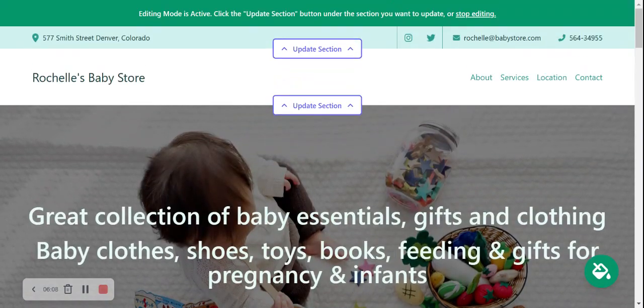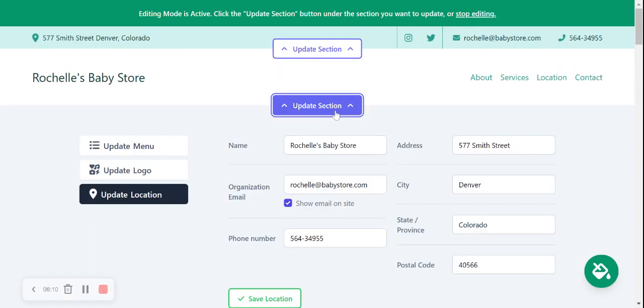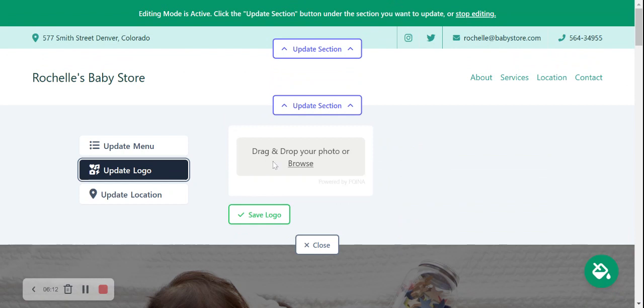Great, so I'm going to head back to the top here. I'm now going to click on update section over here and head to update logo. If you don't have a logo for your baby store just yet as you're in the startup process, that's completely okay. Marty Sites will display your name over here and it still looks really great. However, if you do have a logo, let's go ahead and browse from your device and upload it.